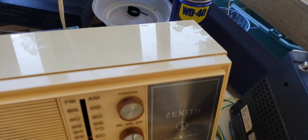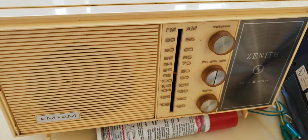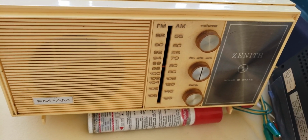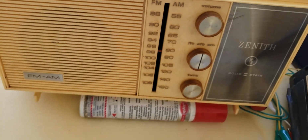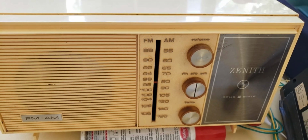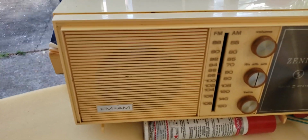But this thing has no cracks. It's overall in pretty good shape. There's no paint specks on it or spider poop. And this is kind of in conjunction with that video I just made about the Sears Silvertone clock radio. It's the same type of deal. It's basic radio, basic AM, FM.